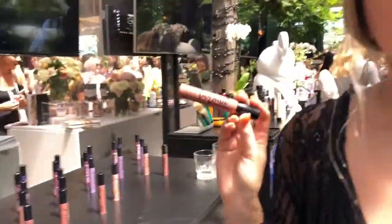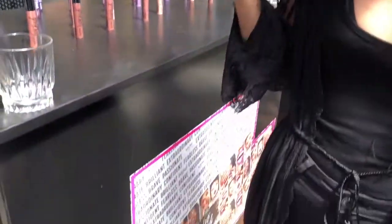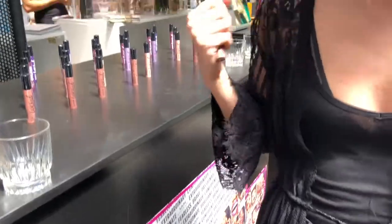So we've got Love Out Loud here. It's our limited edition range, which is currently in Priceline, and here are the swatches. The colours are all brave, courage, and passion. It's all about embracing it and going for it. We just ran into Sarah. Hi, Sarah. Hi.